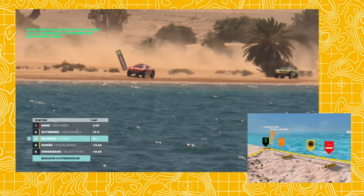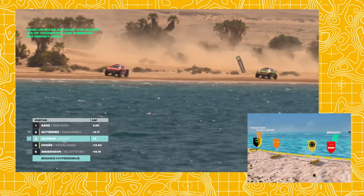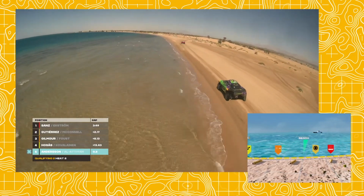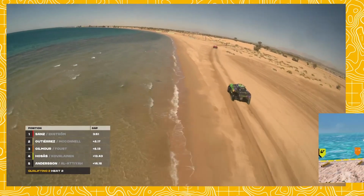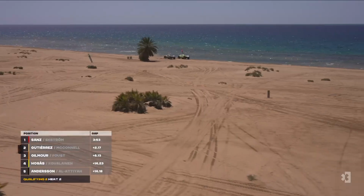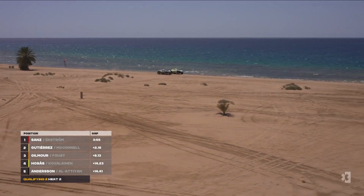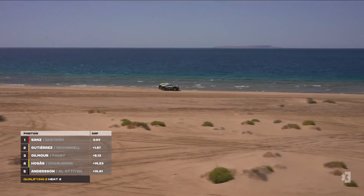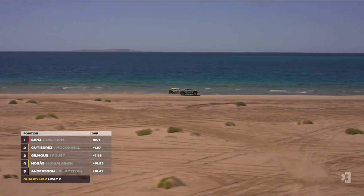That's the battle for P4 and P5. There's Gilmore. So Gilmore using the hyperdrive, and Anderson does. So that's in the battle for P5. And P4, I wonder if Anderson's getting past. There it is, Anderson coming up the inside, so just that extra bit of power, and that's what we're talking about. This is somewhere we saw Johan deploy it on the straight that's in the middle of the track. This is down the beach.